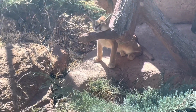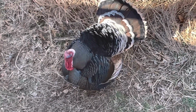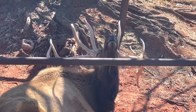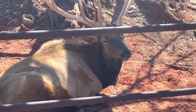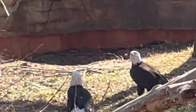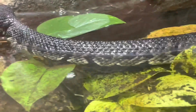Nice tree you got there. Talkie, talkie, talkie. Look at that one. That's got some antlers. Yeah. Look at the little bald eagles. They're looking at me right now. Oh, it's another sneaky snake sneaking right in there.